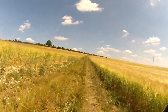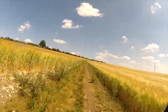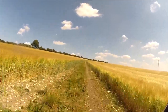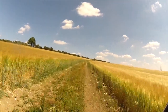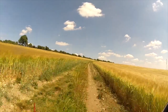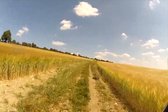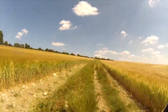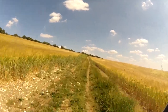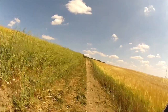Very soft underground, it's very loose, and maybe you can pick it up on the video, but it is a slope to the right hand side, so it wants to pull me into that field. So I'm just trying to keep my balance here, almost leaning to the left a little bit, just to keep the bike moving that way. But you know, wow, what a day.